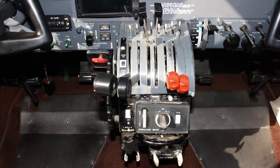switches. There's the electric elevator trim that looks like it's cutting behind the left throttle. Reason that throttle is fatter is that's part of the go-around mechanism. If you get to minimums on approach, you hit a little button that's on the side there with your thumb, and you get a pitch up on the attitude indicator. So we have elevator trim, manual and electric.